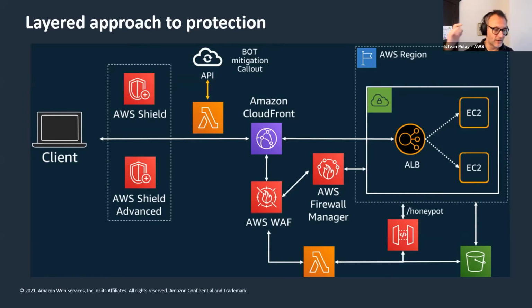And this is again where partners like CloudVisor can be very helpful, because they can do an audit for you and tell you where to apply Shield, where to apply a WAF, what kind of rules you need, maybe spin up a honeypot using Lambda, or call out to a third-party bot mitigation if our own baseline bot mitigation is not enough. So you have to be smart about how you piece this together, and this is why professional services and partners, expert partners, are becoming very important.